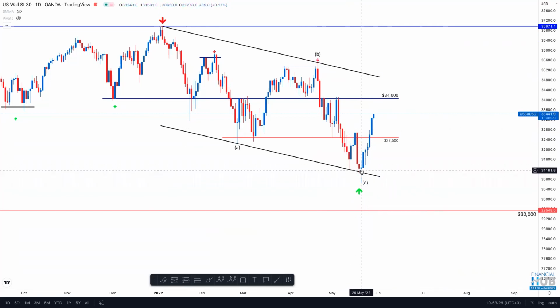We got another entry, okay? Not fighting with the markets, but following the price action. Market was still within this structure that we're seeing here. Got another entry, and now we're still long on that trade, okay?